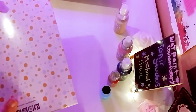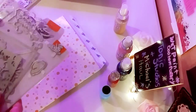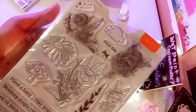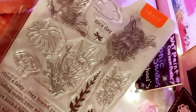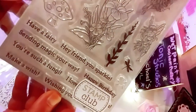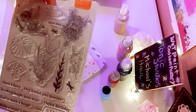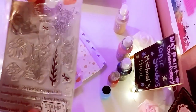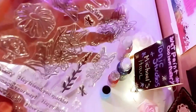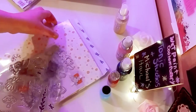Now this is so cool, and I believe this is new. This is called the Thank You Very Much collection. So these are the stamps, and yes, I used these two already, of course, because they're a little dirty. Have a fairy sending magic your way. This is so cute. I absolutely love this stamp collection to go with all my fairy papers, the mushrooms and the flowers, and then you actually have three fairies and all the beautiful sentiments.